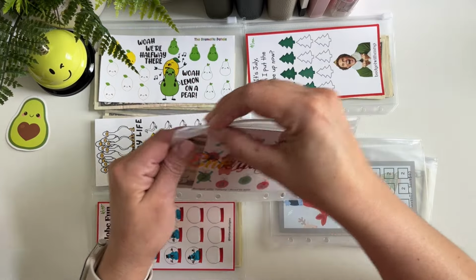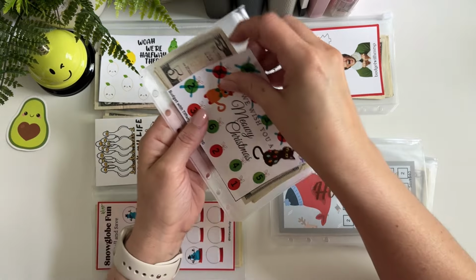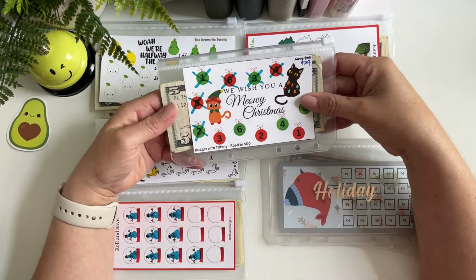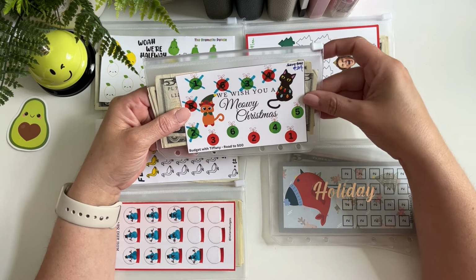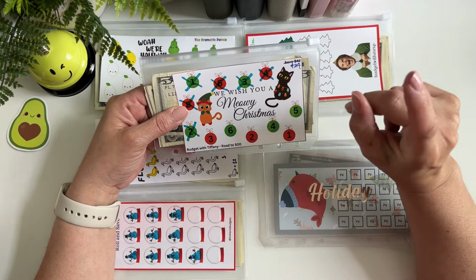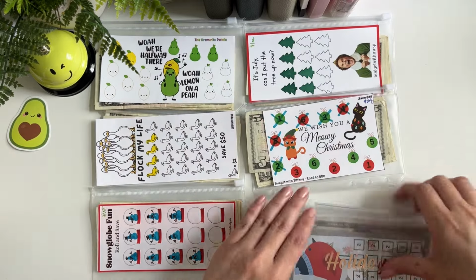And let's see, the next one is my friend Tiffany over at Budget with Tiffany. This was her Road to 500 collab with Becca Budget 777. This one is going to save us $24. I'm doing this one in the low spend way with each ornament worth $2.